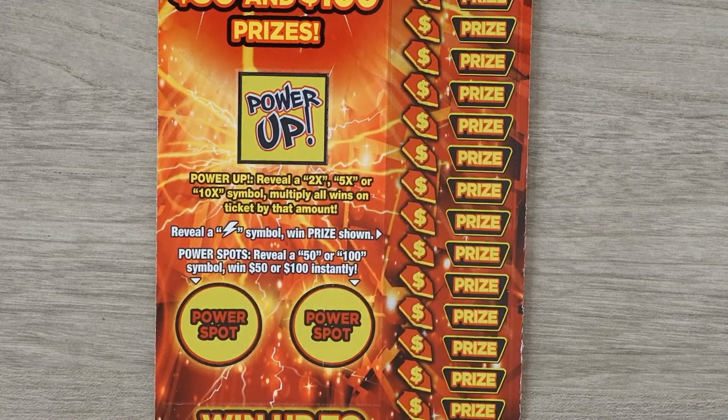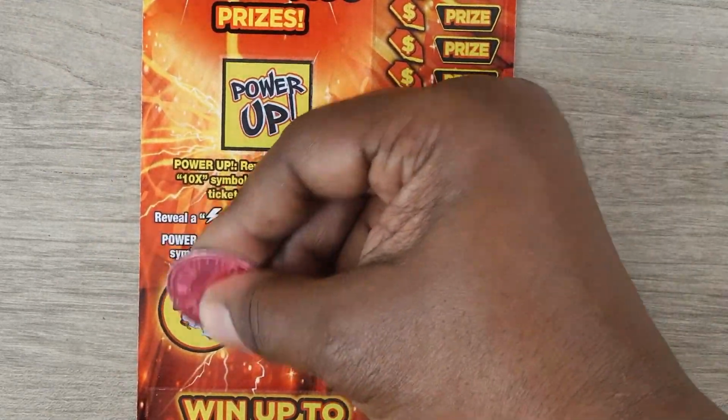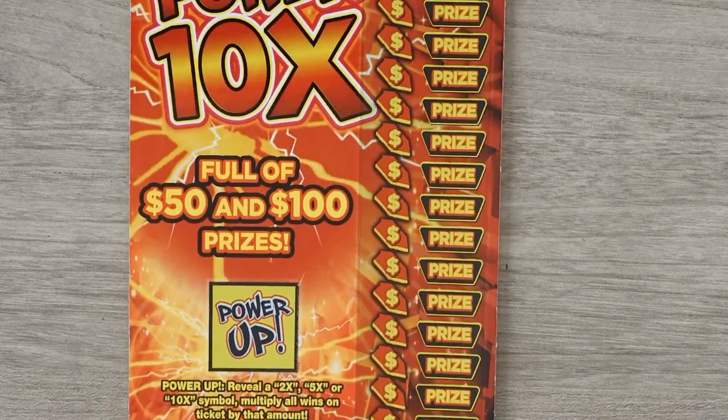Below that is the power spot. If you get a $50 or $100 symbol, you win $50 or $100. This is ticket 16. So let's start with the power spots. And we have a star and we have a moon, so no bonus.